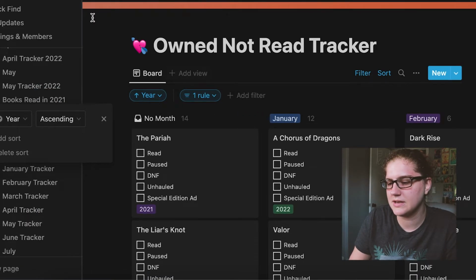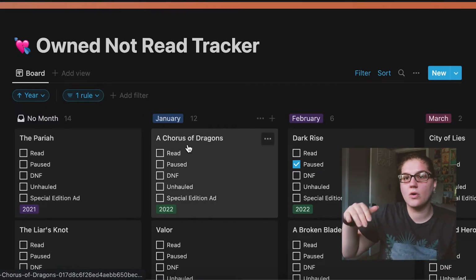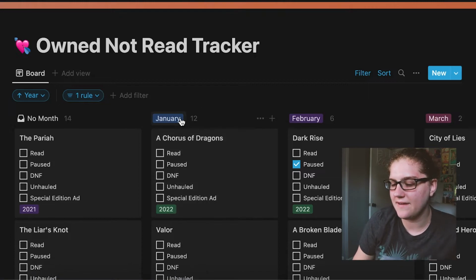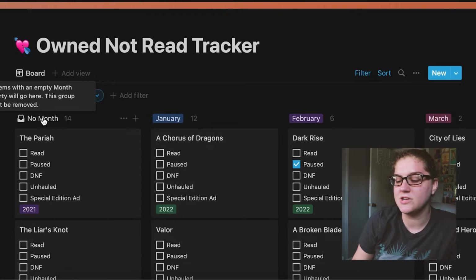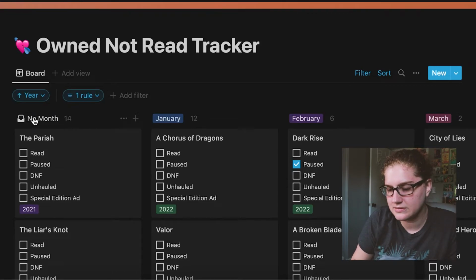Oh my goodness, I'm getting sick and tired of that thing on the side popping up. So that means that the longer I've had the book, the closer to the top it is. And then also I have them divided by month. This one that says no month is actually my arcs. It will not let me change this. Wait, will it? No, it will not let me change this.